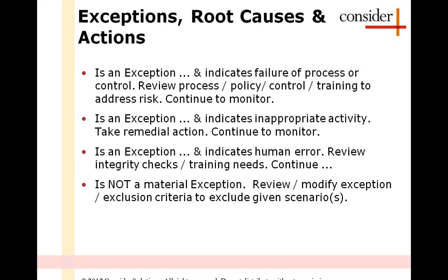Secondly, it may be an exception, and it's some indication that there's some inappropriate activity occurring. So in that case, remedial action of some sort would be needed, and again, we would continue to monitor. It could be that it's human error. If that's the case, then we need to, again, look at maybe there's some integrity checks that could be added to reduce the chances of human error. Maybe there's some training needs.